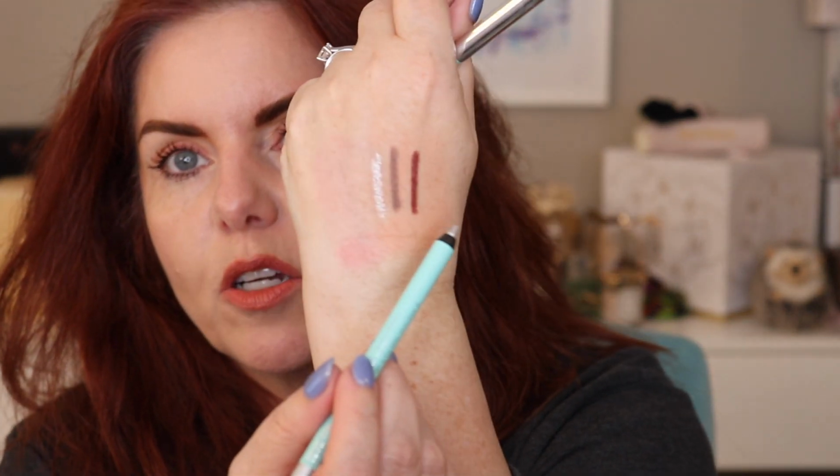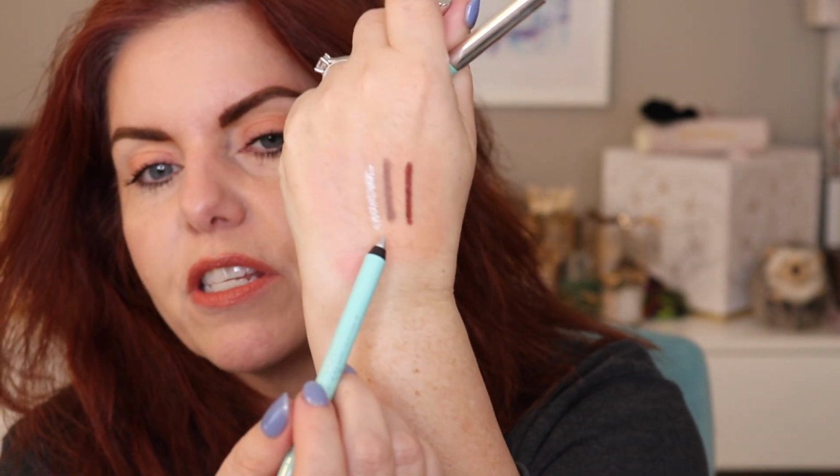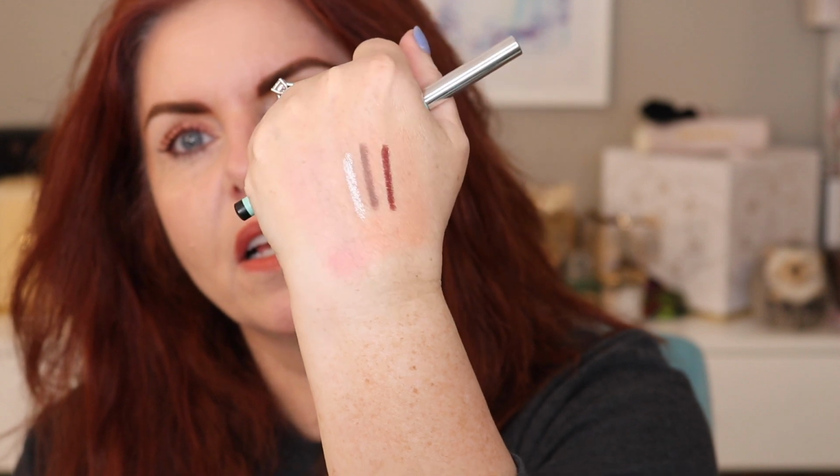So that's the one I have on my eye. That's the Bordeaux. That's the mint gray. I've used that before. And here's the silver, which is stunning. The silver to me looks a lot like the new Dior silver liner that I've seen. So I feel like I have to get the Diana Blue and the Golden Beetle because those are the only two shades I'm missing. So I have to pick those up.